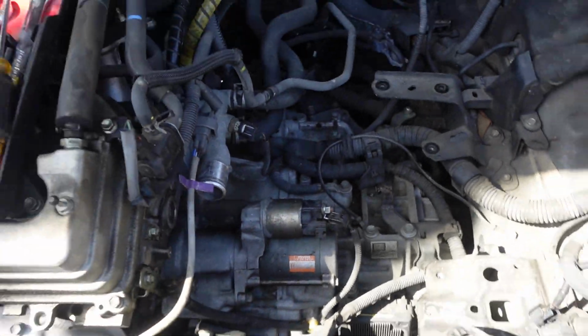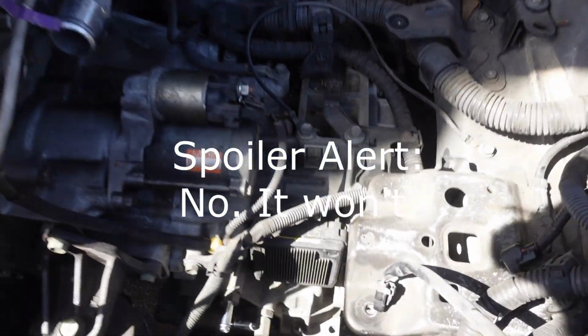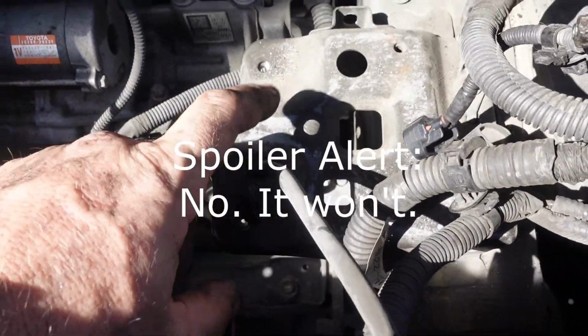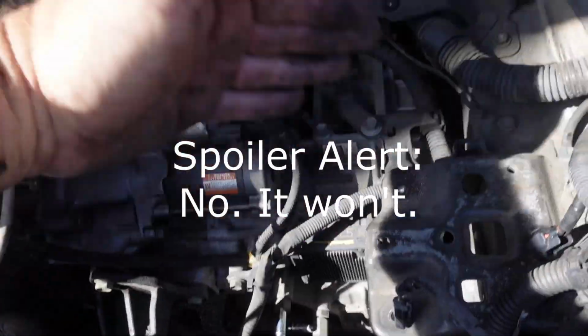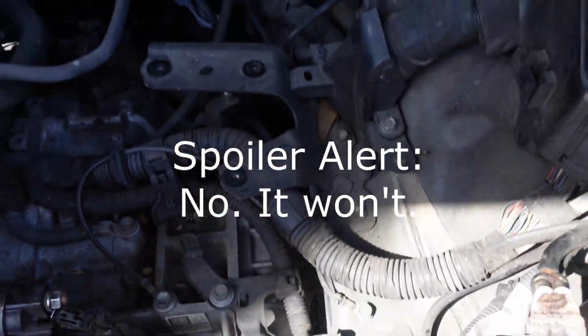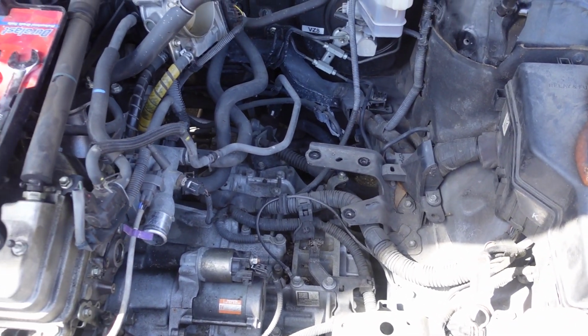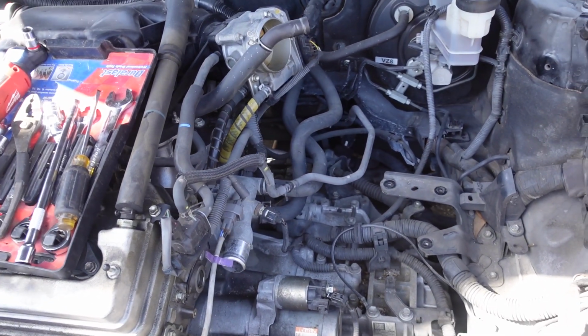But yeah, there is a fair bit of room on all sides. This thing will absolutely come out the top. Although I wish this bracket wasn't welded in, as it looks like it's going to take some creative work there. I think this bracket, I hope, unbolts. Haven't gotten to there yet. But yeah, she's moving along.